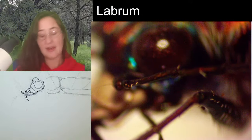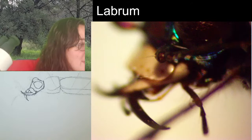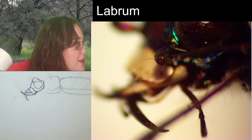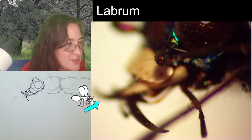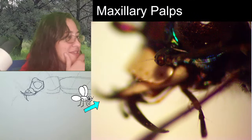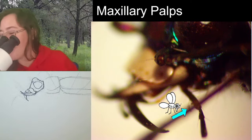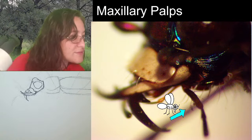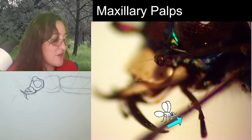So what I'm looking at now are the maxillary and the labial palps. I was trying to see how many segments they are right here under the mandibles. So this next one right here is what we would consider the maxillary. Let me spell that for everybody. The maxillary palps, and that is this one right here, and they appear to be 3-segmented right here. They're connected to the maxilla, which is why they're called the maxillary palps.